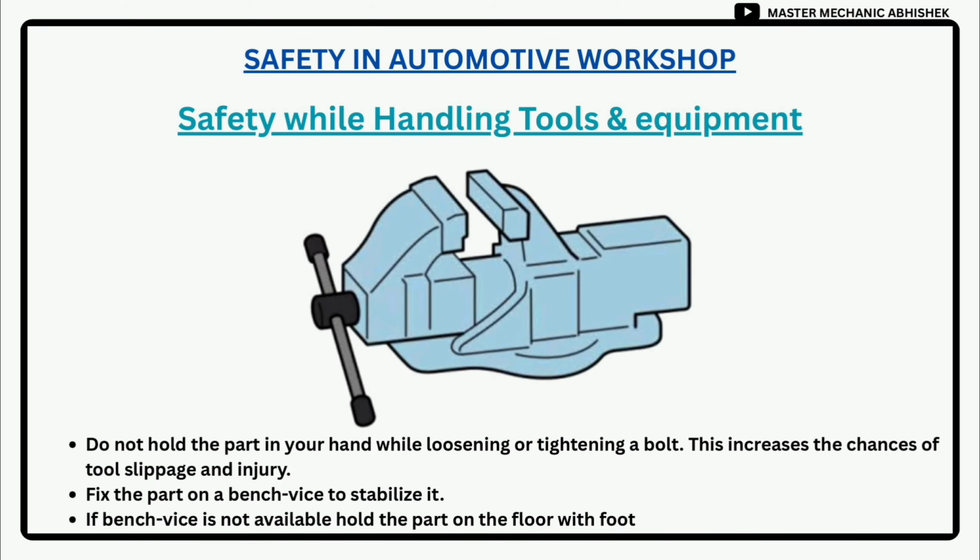Do not hold the part in your hand while loosening or tightening a bolt. This increases the chances of tool slippage and injury. Fix the part on a bench vise to stabilize it. If bench vise is not available, hold the part on the floor with foot.